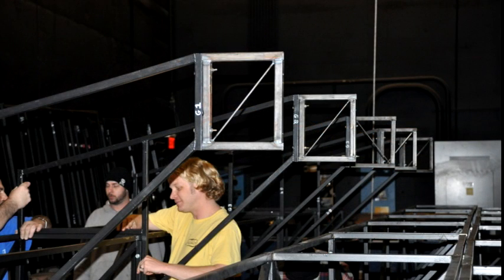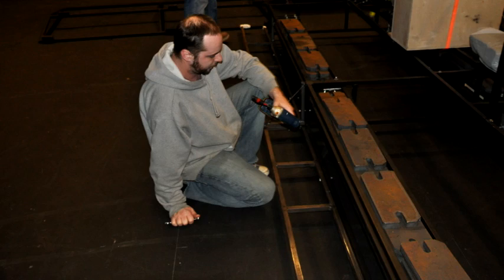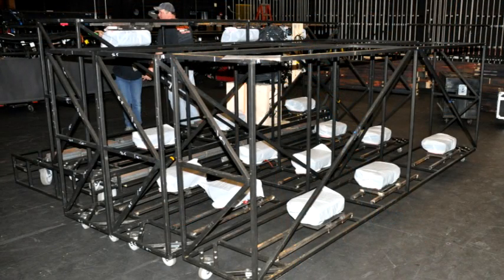The top row of each screen has frames attached that will support a front truss onto which the screen is attached. There is another front truss attached to the bottom row. Assembling the framework for the small screen is a very easy process.